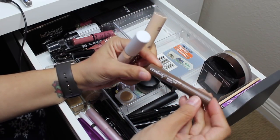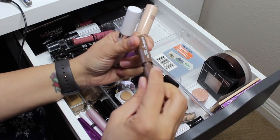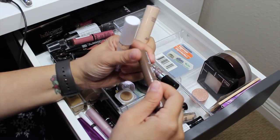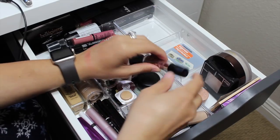This is definitely a tint. It does not hold the brows, but it does give them a really nice tint. I'm surprised, because I thought it was kind of newish to my collection. I thought there would be more product, but I feel like I'm almost out. That was too quick. Tarte and ColourPop concealers are staying in here.